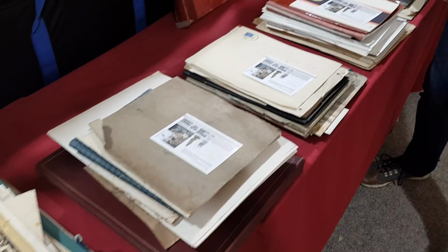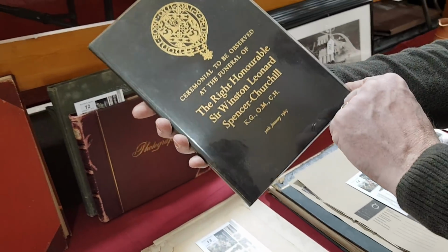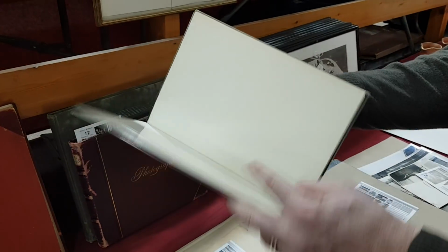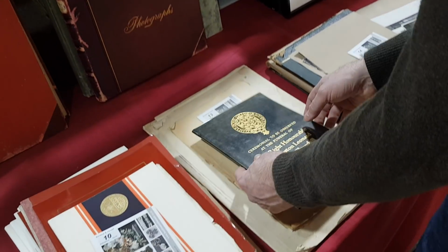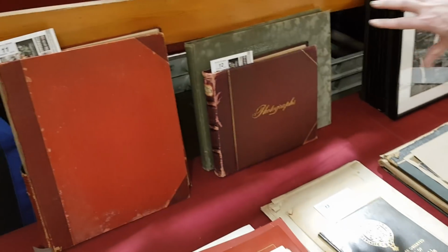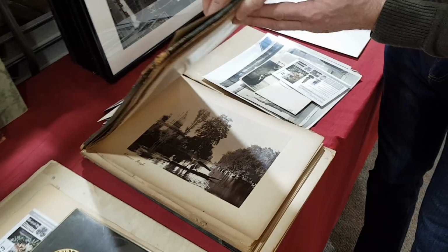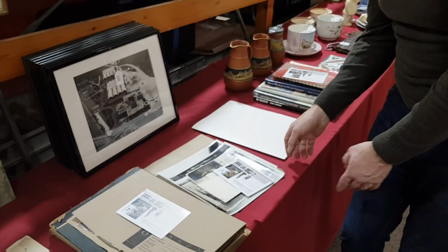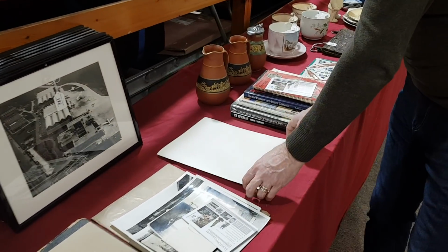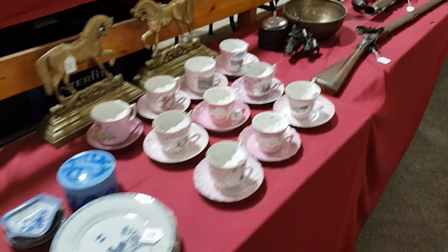Things relating to the funeral of Winston Churchill. There is an original leather-bound brochure that would have been carried by someone in the congregation at the funeral in 1965. That's an interesting thing there as well. There are albums of photographs here and travel photos to India. Fascinating selection here, again all from the same house. What else have we got here? Let's have a bit further look down the table. There's a lot to look through this time.